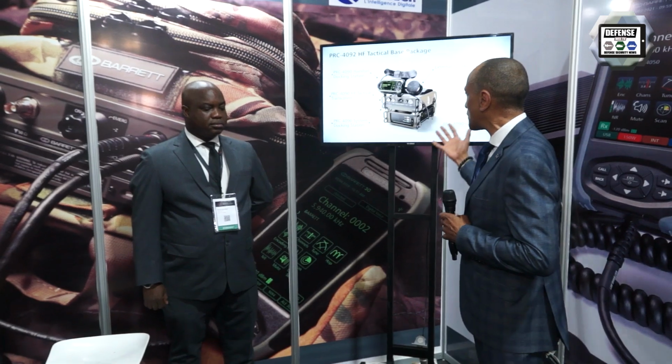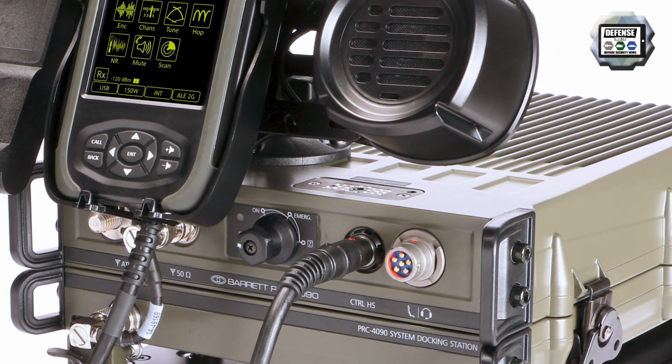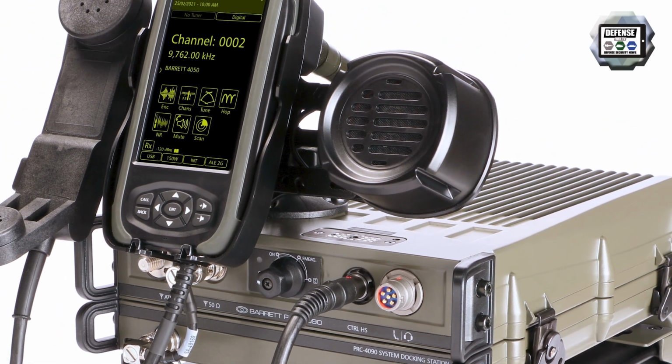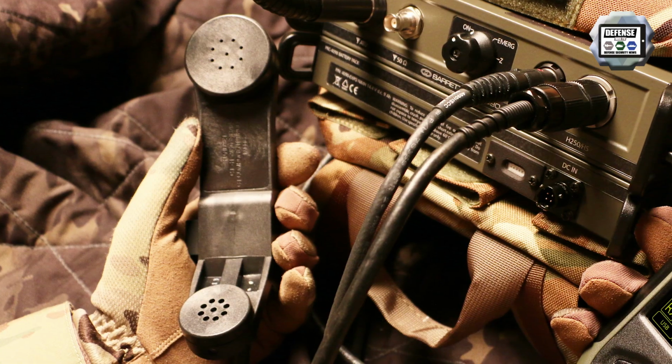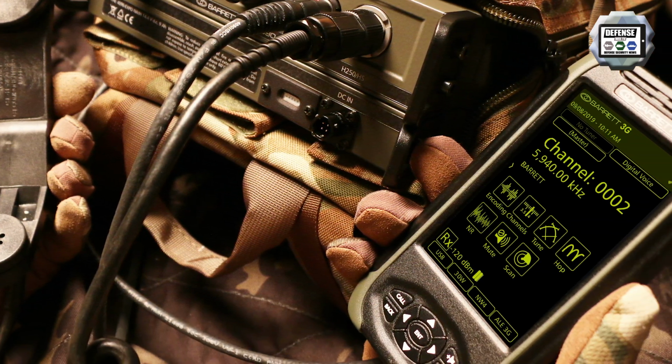So Barrett has followed that, and this radio can now open different kinds of solutions to make a transmission of data, of any kind of emails and everything. So you have the interconnection with the IP. So this is the new evolution, the new range of products from Barrett.